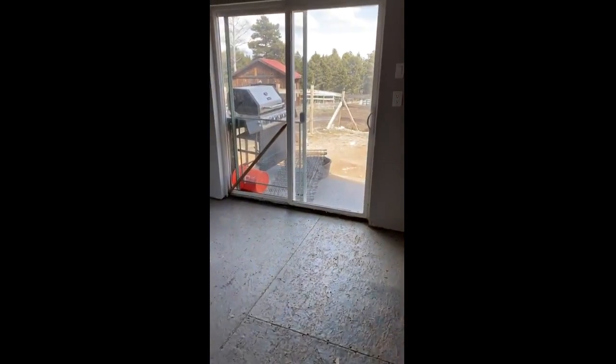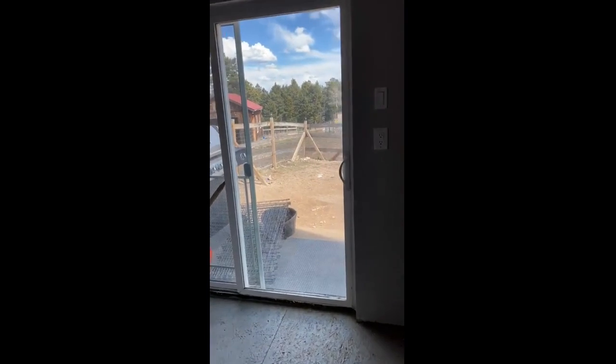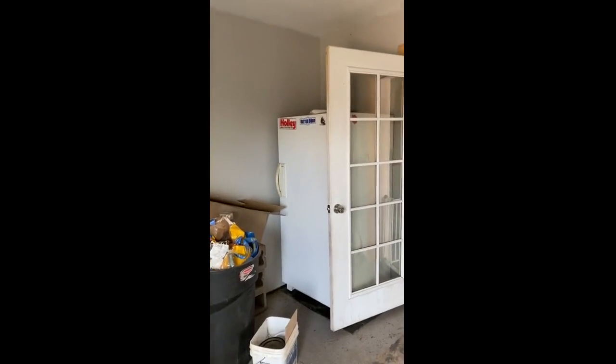This now is the 2-story permanent addition. This room was mainly used as the dog room. So you've just got rough floor. There's a freezer.